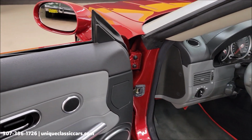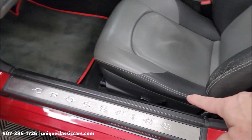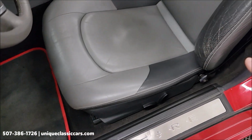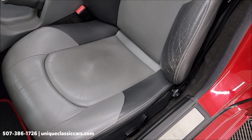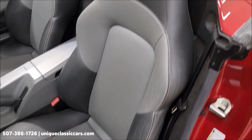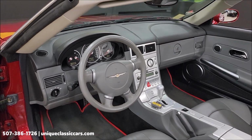Of course, your standard amenities, power windows, power mirrors. Also has power seat over here on the driver's side. You can see the leather in nice shape. Bolster, a little bit of just natural wear to it where the leather wrinkles, just like a natural hide would. It's like a pair of soft shoes. Kind of what it's going to do.